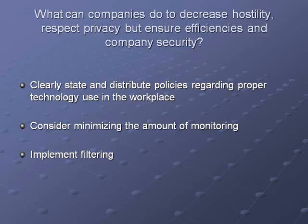So, what can companies do to decrease hostility, respect privacy, and ensure efficiencies in company security? The first step is to clearly state and distribute policies regarding proper technology use in the workplace. Specific notification of what types of monitoring will be used, how frequent monitoring will occur, and what the purpose the employer hopes to accomplish will alleviate anxiety and suspicion amongst employees.